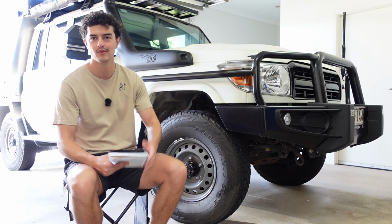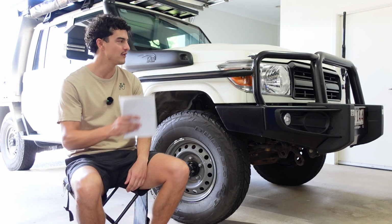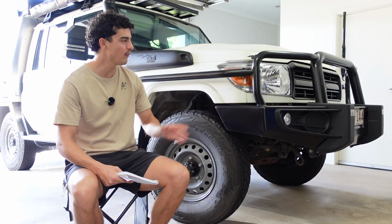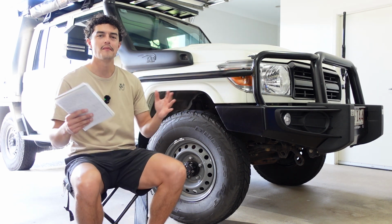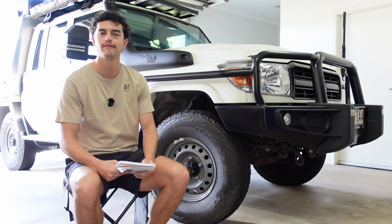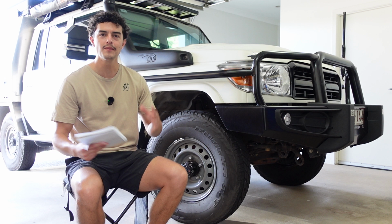I'm going to be talking about genuine Toyota bar work, but just genuine bar work in general, some of the pros, some of the cons. So stick around if you are interested in learning a little bit about what you can get for your money from the factory. Let's do it. I've written a list of about 5 pros and 5 cons, and I've got a little bonus for each one as well chucked in there for you guys too.